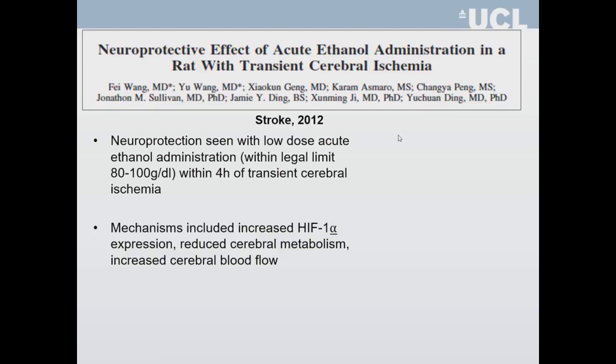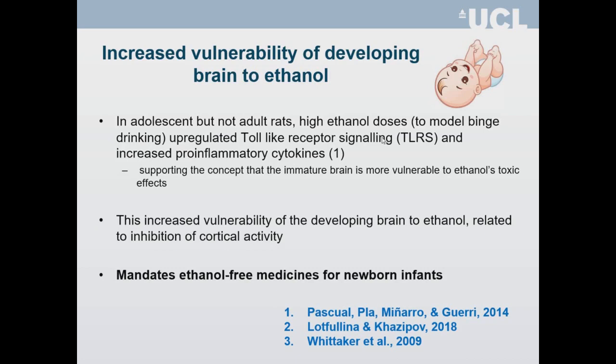And indeed, we know from stroke work in adult rats that neuroprotection is seen with low-dose acute ethanol administration within 4 hours of transient hypoxia ischemia. Mechanisms such as HIF-1 alpha expression, reduced cerebral metabolism, etc. However, I don't think we could be using this in our babies.